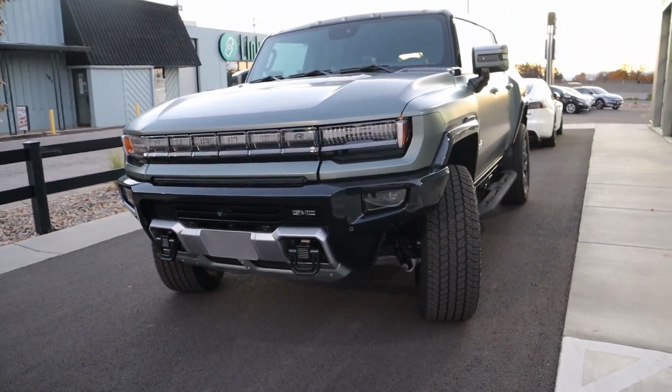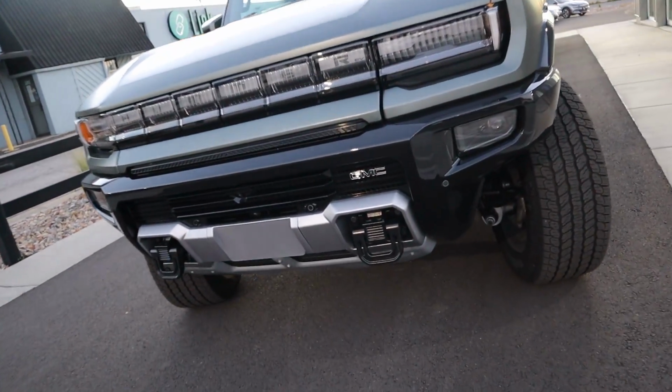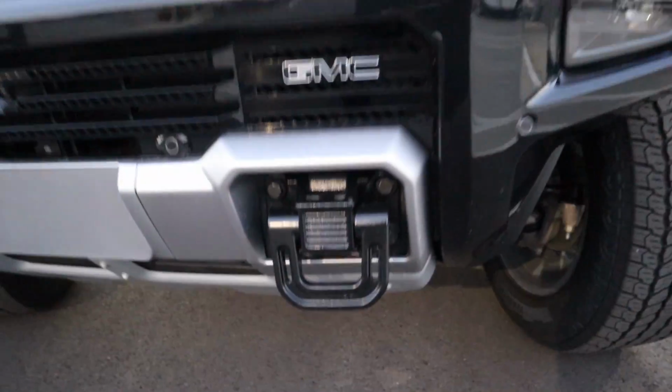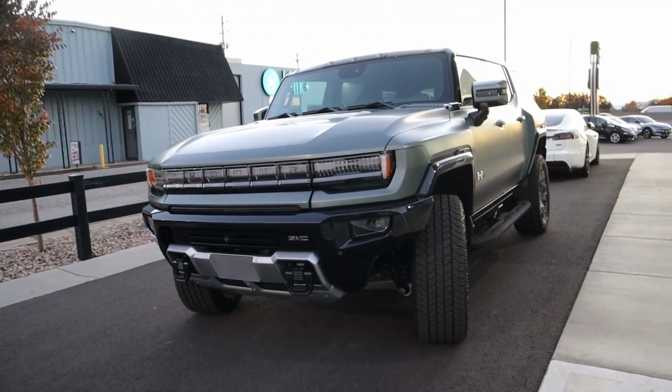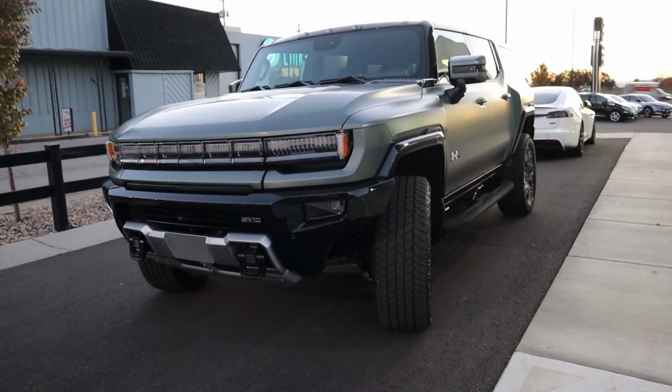Okay, now let's talk about the next set of cool features, which is the powertrain. First off, in terms of battery pack, it's a little bit different than what's in the pickup truck. The pickup truck has over a 200 kilowatt-hour battery. The SUV, for some reason, has a 170 kilowatt-hour battery, so it's a little bit smaller, and because of that, your range is a little bit smaller as well. You're looking at 314 miles of electric range.